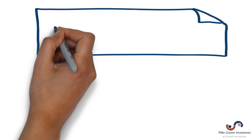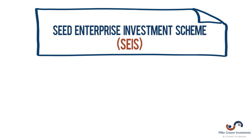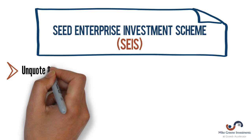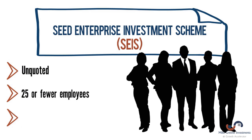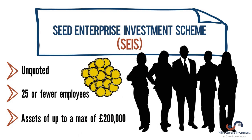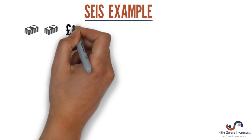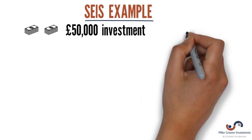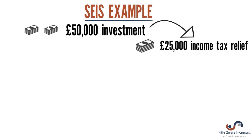Let's go through some examples, starting with the Seed Enterprise Investment Scheme. To qualify, the company must be unquoted, have 25 or fewer employees, and assets of up to a maximum of £200,000 at the point of investment. Let's assume you're a 45% taxpayer investing £50,000 in an SEIS company. Through the scheme, you get £25,000 of your initial investment back thanks to 50% income tax relief.